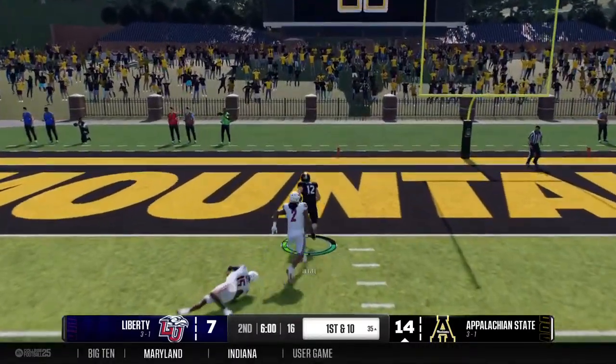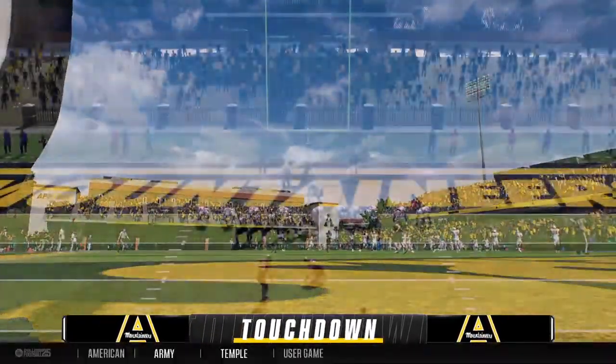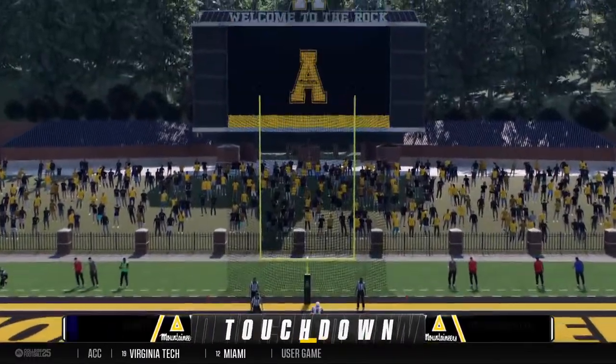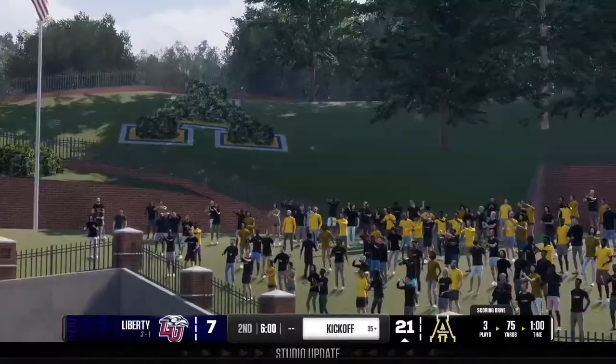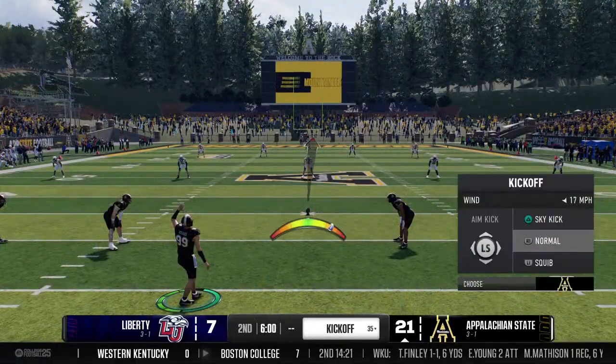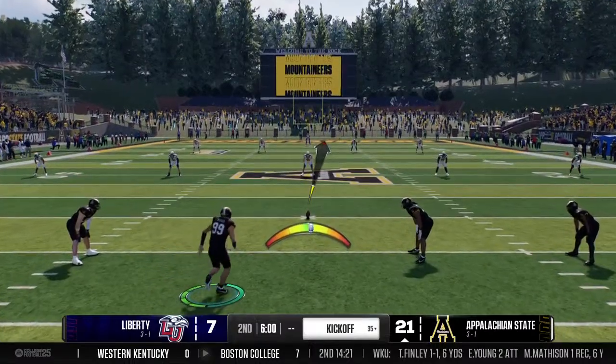It's caught downfield. And he motors into the end zone. Touchdown, Appalachian State. And the extra point pushes the lead to 14. Quick strike offense on that 3-play scoring drive. And the score comes on a 35-yard pass for 6.